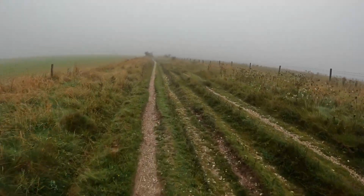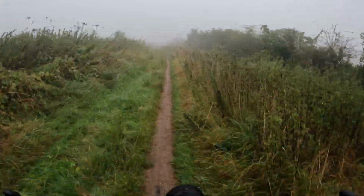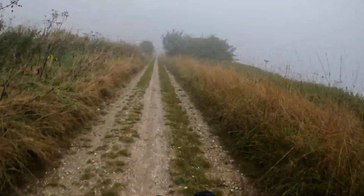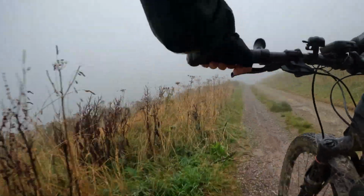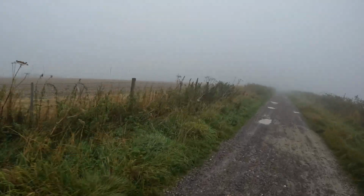Heading into the mist on the Ridgeway. It's pretty hard going up here. It's very slippery, rutted, kind of little single track trail to follow. This is much nicer for a minute, despite that fog. No views, but it's not rutted for a moment. Oh, I'm pretty sure there is a stunning view down there, just not today.